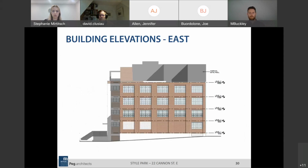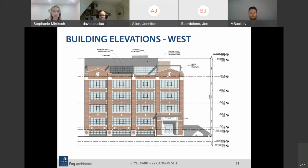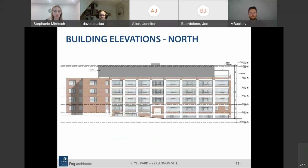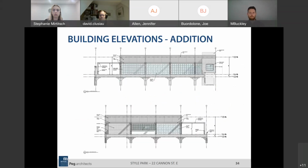And these are the elevations showing the addition in that charcoal color. And you can see the window grid really being transferred up to the addition as well. This elevation is not really visible like that. That's an alleyway between the neighboring buildings. And this is more of a close-up elevation of the addition itself, showing a little more detail of the windows, metal panel, and that structure that just extends over the roof terrace.